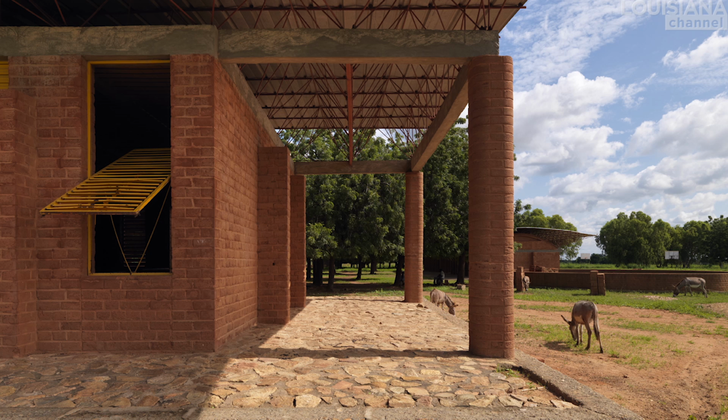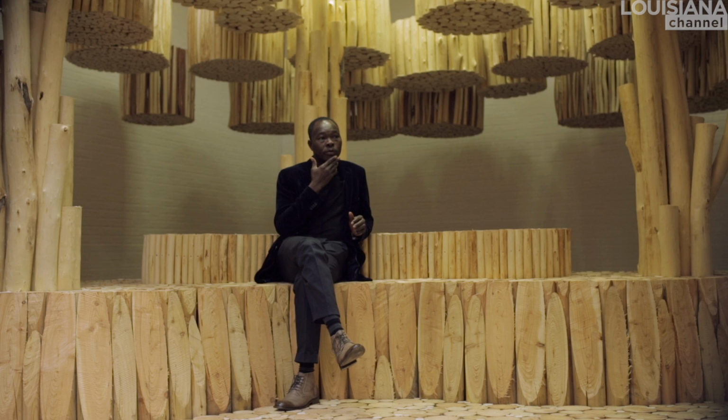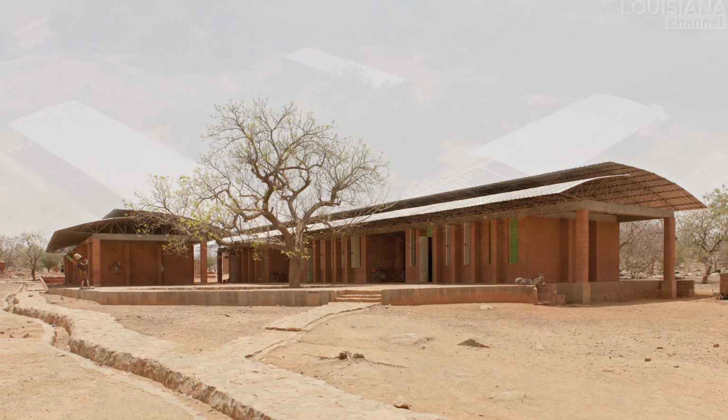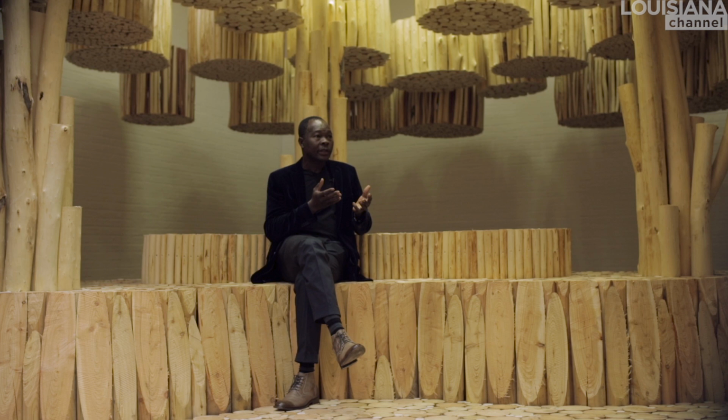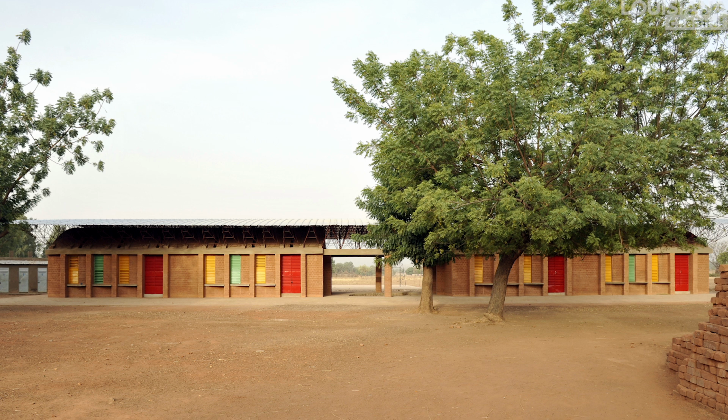So architecture is really strong and can do more than we expect. You have first architecture for necessity. So if there is a missing infrastructure, and you use architecture to offer this infrastructure to people, you are responding to a need. If it is the Western world where people have everything and you just build a house where people can stay and live, you respond to a need. If it's in Africa where there is no school and you just create a box where kids can be educated, you are responding to a need.